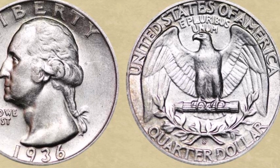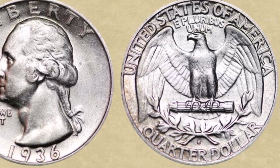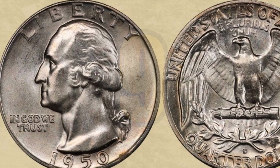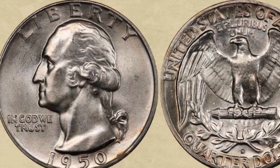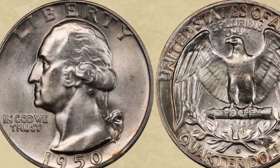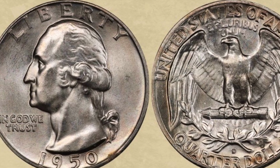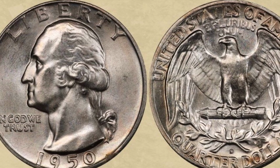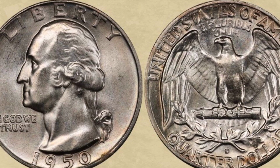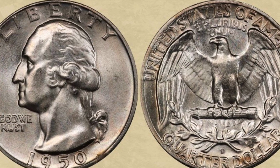Ones that are in extremely close to mint state grades like MS67 can sell for well into the thousands. At number 9, the 1950 D over S Washington Quarter. This is another one of those great repunch mint mark errors to look for out of the Washington Quarter series. 1950 D over S's are really fun. They're great additions to any collection, and depending on how extreme the D over S repunch mint mark is, these coins can sell for thousands.